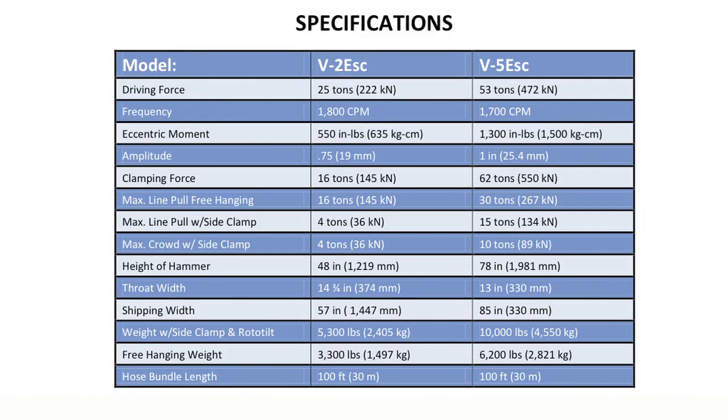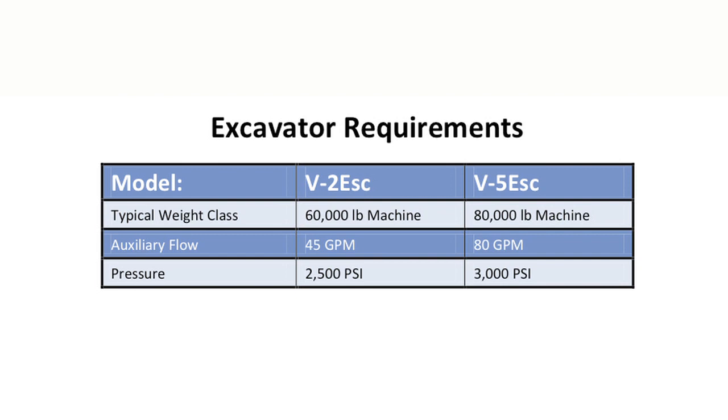Depending on the pile length, soil conditions, and weight requirements for your job, RPI Construction Equipment has the hammer to suit your needs. Whether you need the 25-ton driving force of the 5,300-pound V2 ESC or the 53-ton driving force of the 10,000-pound V5 ESC, you'll have the ability to pick up the pile and drive from the side clamp jaws. Typically, for a V2 model, you'll need a 60,000-pound excavator with 45 gallons per minute of auxiliary flow at 2,500 psi, whereas a V5 model will require an 80,000-pound excavator with 80 gallons per minute of auxiliary flow at 3,000 psi. These specifications are guidelines, and your RPI equipment trained representative will be best suited to help you choose the right machine and attachment for your job.